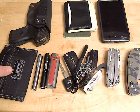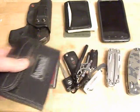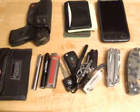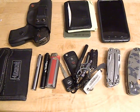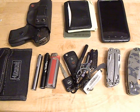Maxpedition Wallet, you saw the review on this a little while ago. I also have some basic survival gear in here, aside from always carrying cash and a credit card and all that. There's also a Fresnel lens in here, a small little plastic signal mirror, some fishing line, a couple of fishing hooks, a piece of cardboard, and a couple of band-aids. A few things like that just to help out, because when you're always dealing with really sharp and pokey things, having a few band-aids is always a good idea.